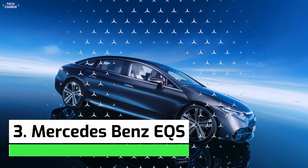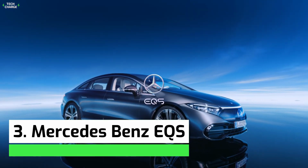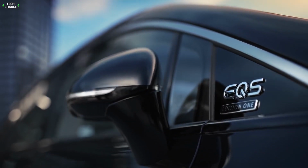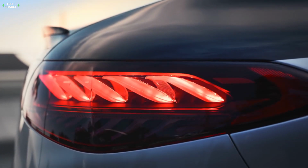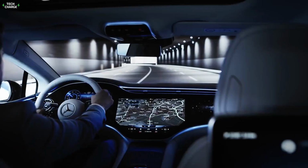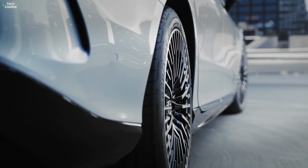Number 3. Mercedes EQS 450. German automakers are steadily increasing their presence in the EV market, and they're behaving as if they've always been the industry leaders. Mercedes' premium EQS sedan excels in every category and even helps drivers cope with their range anxiety.